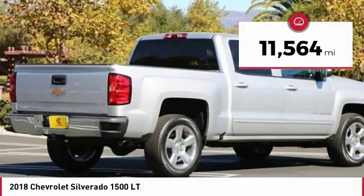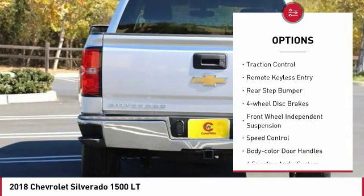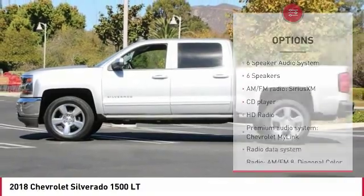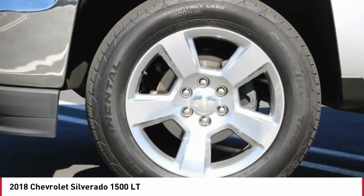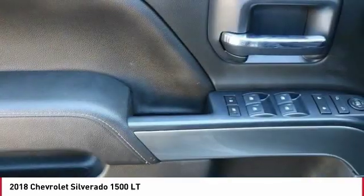Here are some of this vehicle's great options: electronic stability control, alloy wheels, brake assist, traction control, remote keyless entry, rear step bumper, four-wheel disc brakes, front wheel independent suspension, speed control, body color door handles. Searching for a dependable vehicle that looks great too? You found it, so stop in today.